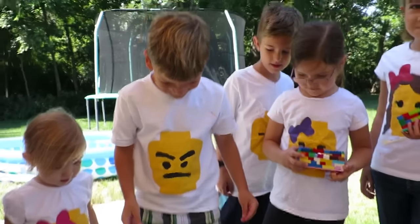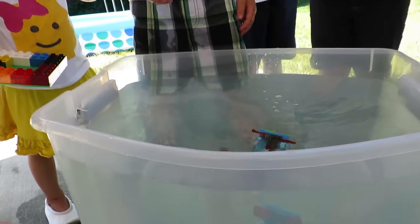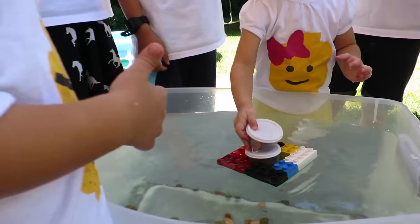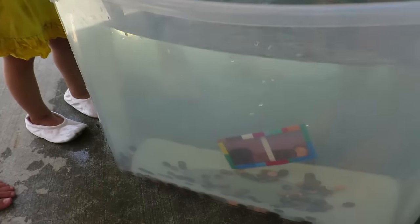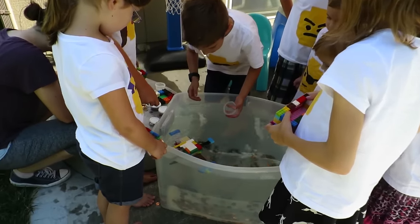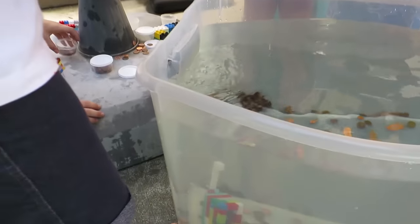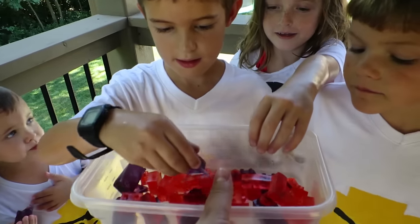This one's pretty. You made a pretty boat. Okay, Laura, stick it on. Good job. Okay, let's see if it'll hold 100. Oh. Yeah. Okay, we're gonna try to get one more. She's gonna get 100. Is it good? Let's go ahead and grab one.